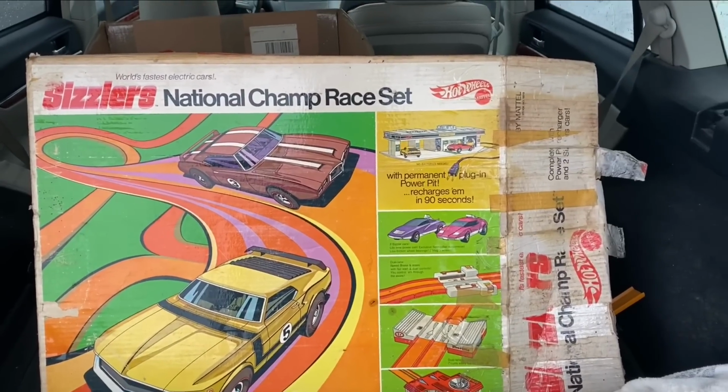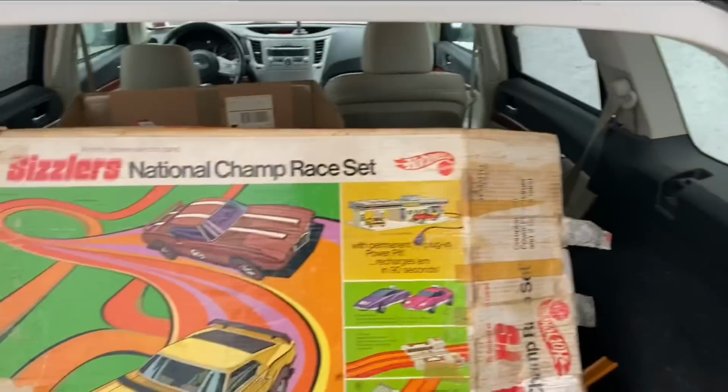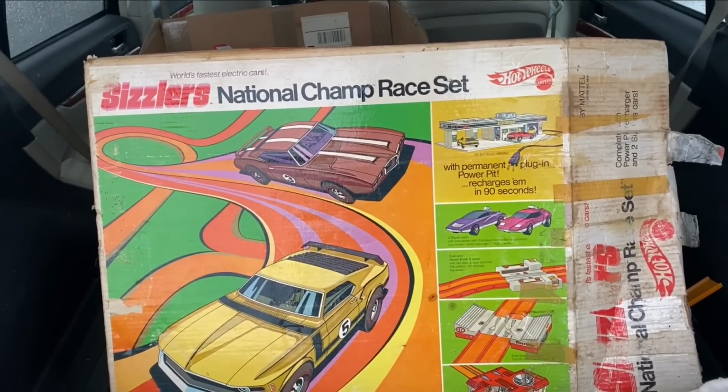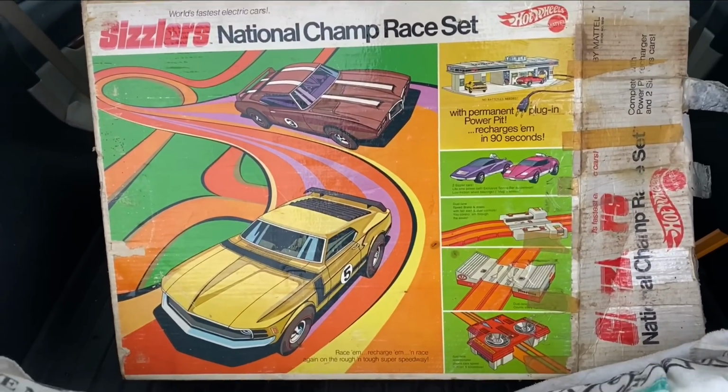Okay, so a couple little tips, right? So it's raining, it's wet, it's nasty out, that sort of stuff. When you're carrying out something this size, you might not always have something to put over it to prevent it from getting a little bit wet. So that's why I always carry a towel with me.